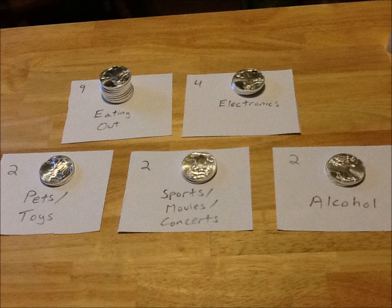But just the same, these discretionary expenses are small relative to the costs of home ownership and the costs of cars. So try to cut back in those other areas first. Then try to tackle the larger discretionary items such as eating out.